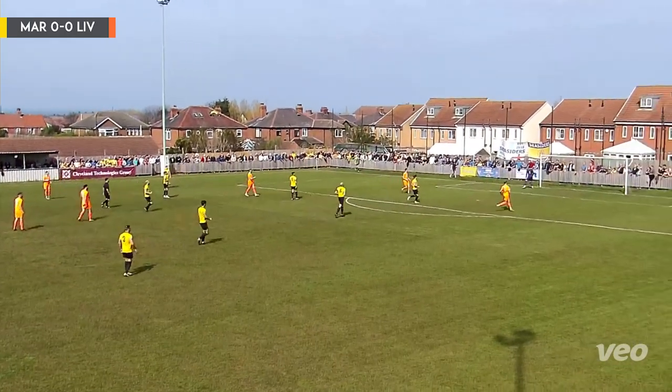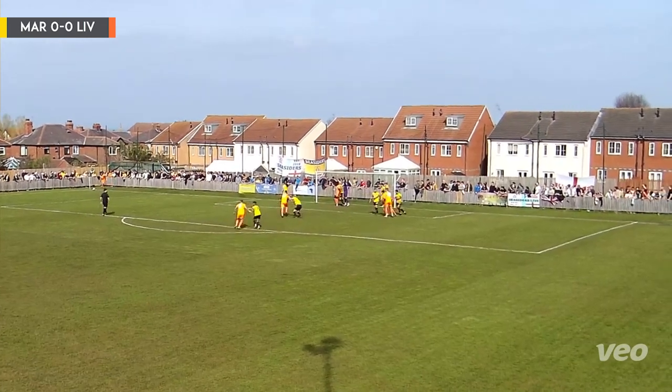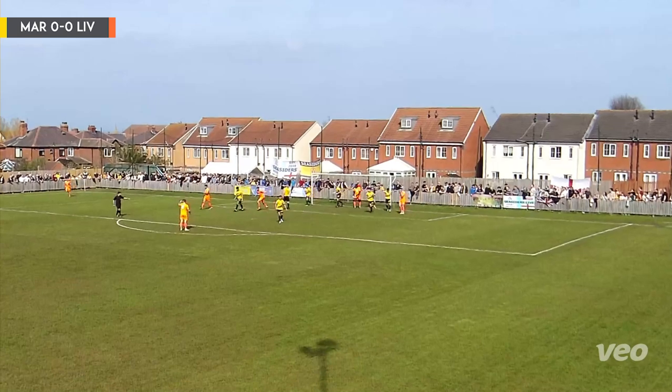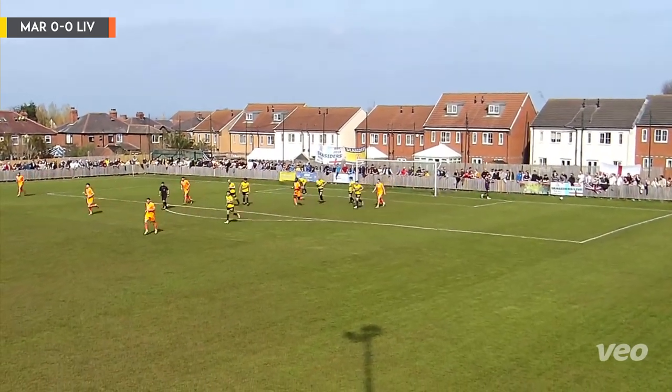And Liversedge have an audacious effort that just goes over the bar. Can't take him with both feet, can he? Yeah, and the ball is swung in. That's played in, and that was headed wide by Gav Allett. I think it was Kurt that one, mate.